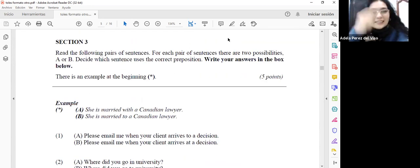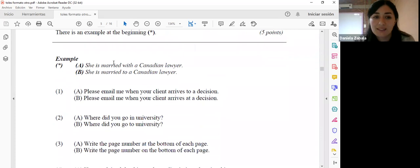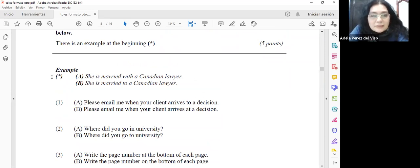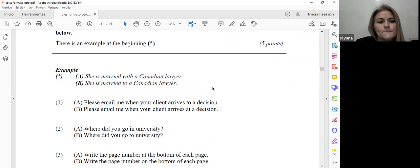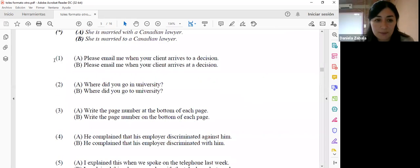Go to number 3. Let's see number 3. Here we have to read the following pair of sentences. For each pair of sentences, there are 2 possibilities, A or B. Decide which sentence uses the correct preposition. So this is, again, prepositions. In the example, she is married with a Canadian lawyer, or she is married to a Canadian lawyer. So married with. No. The example is already done. She's married with. And what about number 1?